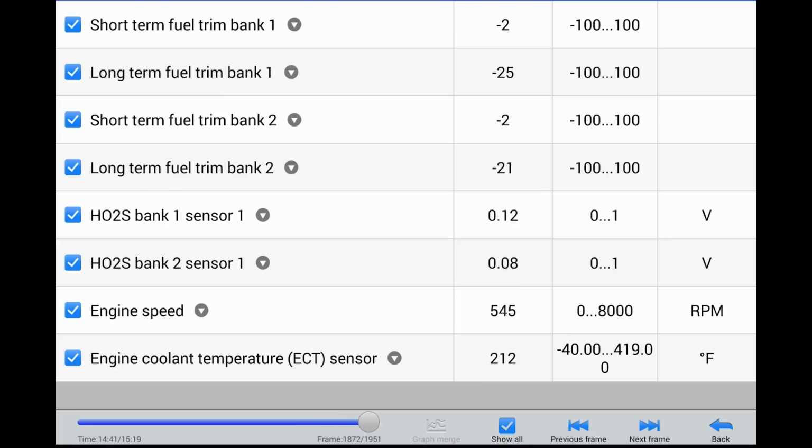And let's just scrub to the end of the recording. 15 minutes and 19 seconds. And we're sitting at 212 degrees. And look at our long-term fuel trims. They're pegged pretty much to the maximum rich condition here, -26, -25 on our bank 1 and bank 2.